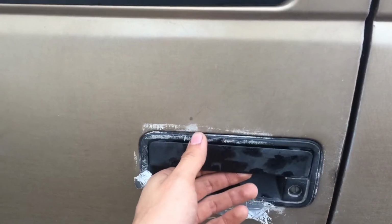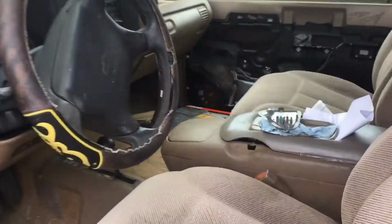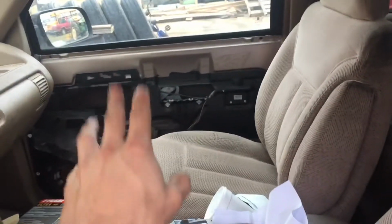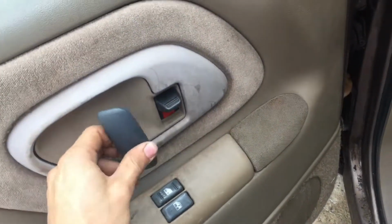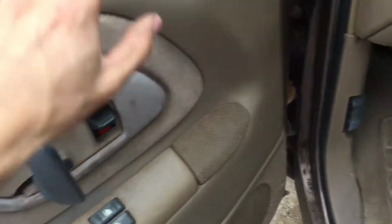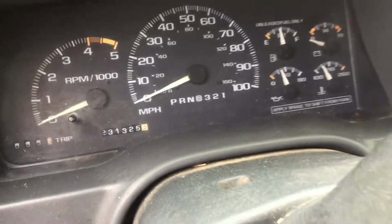I got this over here already. The interior, all the interior parts are right there for that door. It just needs a new door handle, just like this one. Now I can pick one up at O'Reilly's for almost 16 bucks, so I'm gonna do that later. It runs and drives, and she has 231,000.